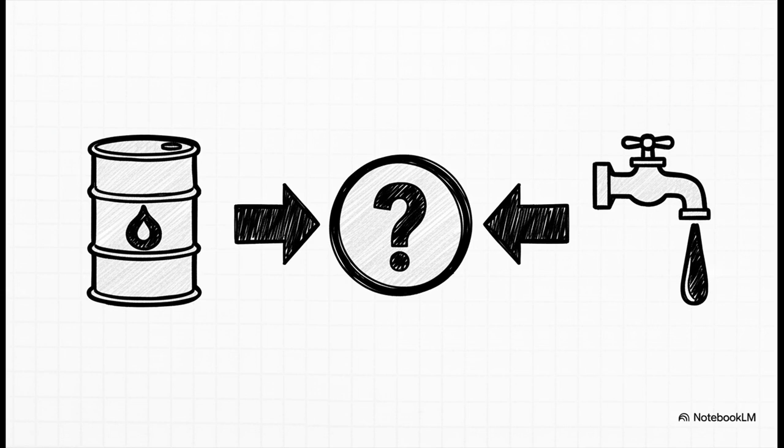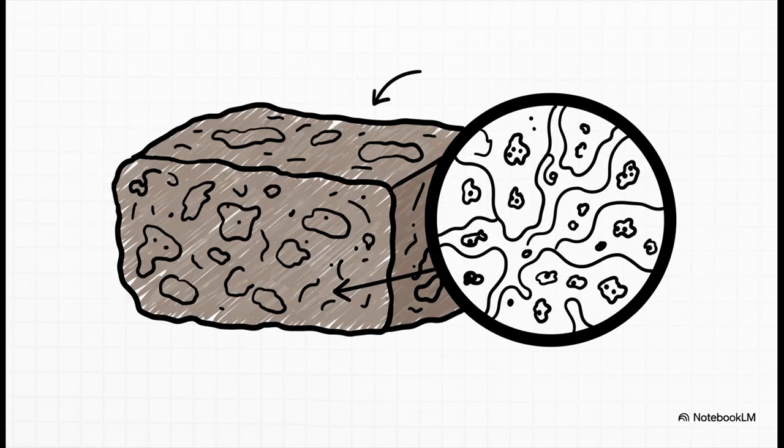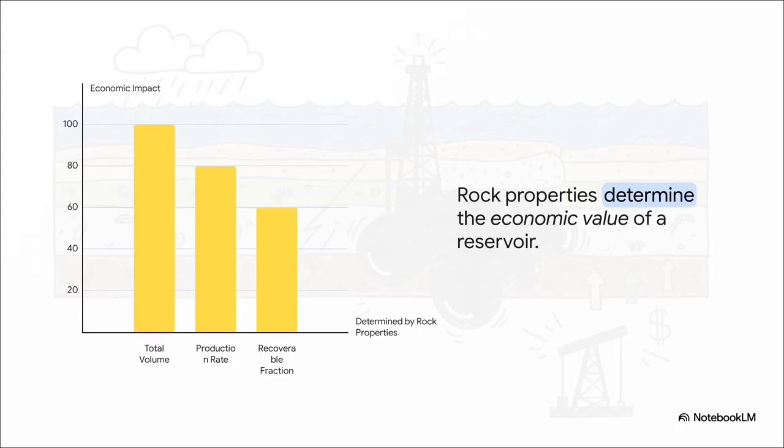And what's kind of amazing is that both of these critical multi-billion-dollar factors are controlled by one single fundamental thing. And that is the physical properties of the reservoir rock itself. That's it. It's not about the trap's shape anymore, it's all about the nature of the rock that makes up that trap. It kind of works like this. You have some properties of the rock that determine the total volume it can hold. That's the ultimate size of the prize, right? Then you have other totally different properties that dictate the production rate, how fast you can get it out. And then a third set of properties determines what we call the recoverable fraction. Basically, how much of that oil it's even physically possible to extract. Because believe me, you can never get 100% of it out.